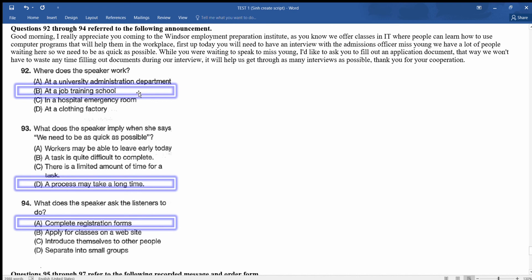Number 92. Where does the speaker work? Number 93. What does the speaker imply when she says, We need to be as quick as possible. Number 94. What does the speaker ask the listeners to do?